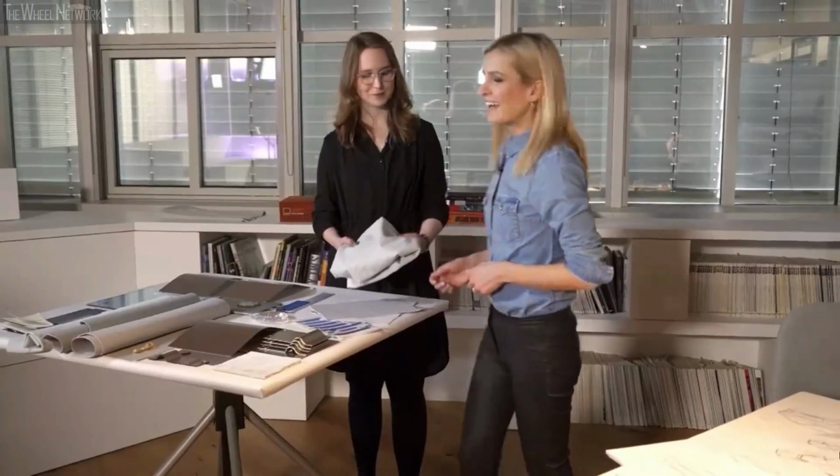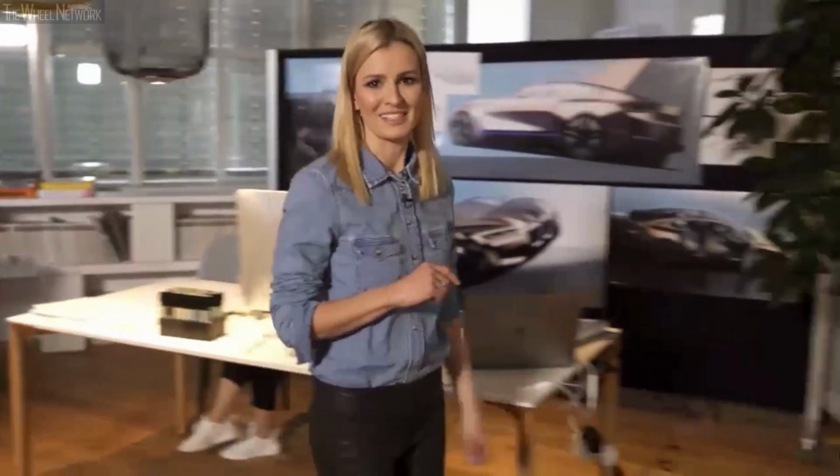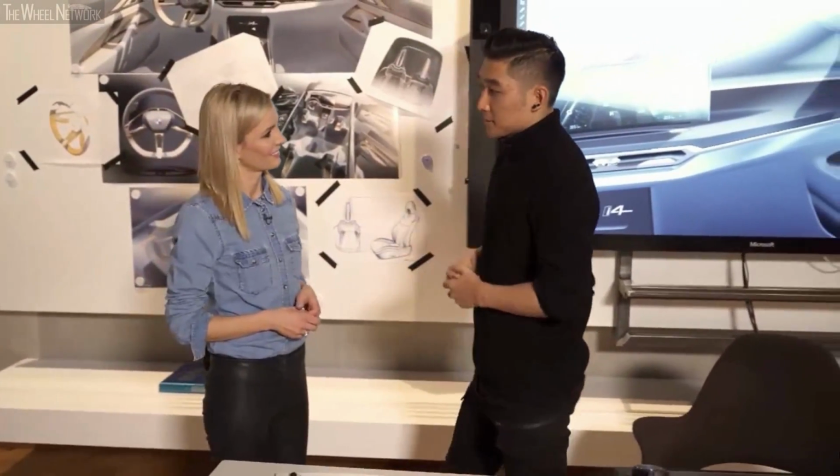Thank you, Svenja. And talking about interior, let's have a quick sneak peek from Chris. Hi, Chris. Can you tell me a little bit about it? Yeah, of course. So at BMW, our motto is sheer driving pleasure, and we really put the focus on the driving experience. So for this interior, we really wanted to get rid of all the distractions and really keep it very minimum to the core.